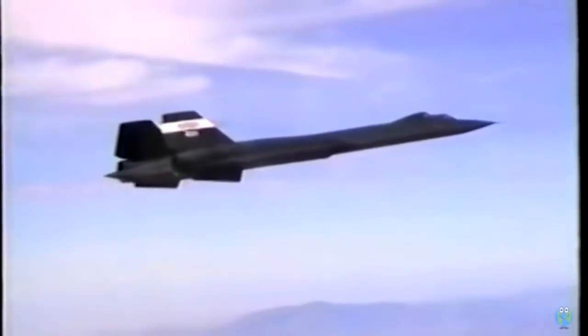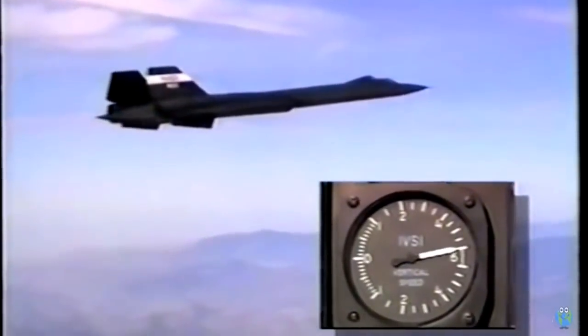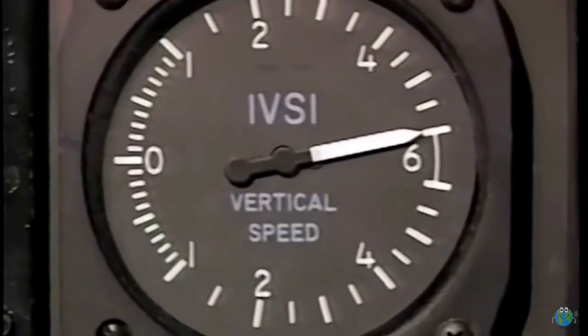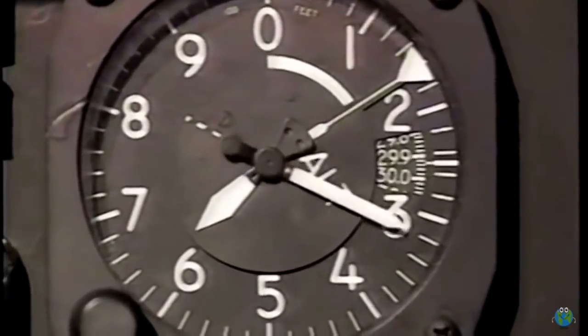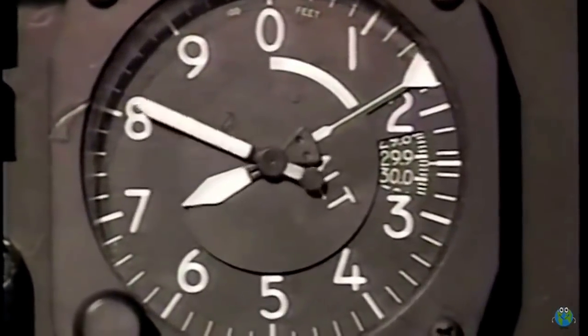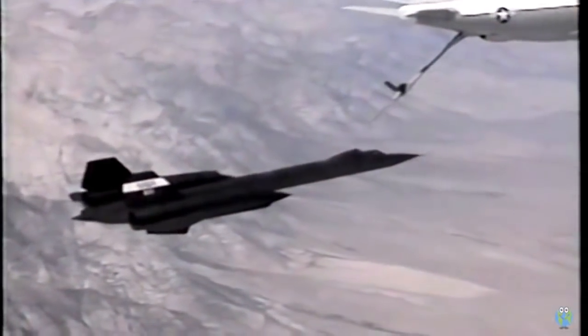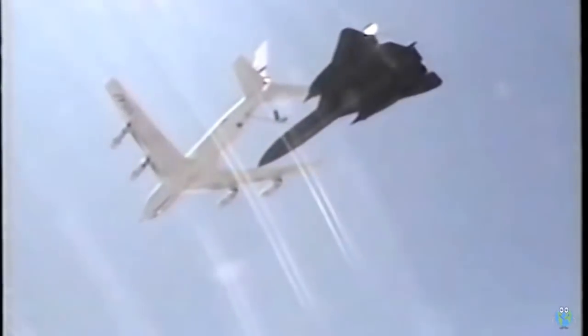Initial climb rate of the SR-71 is 10,000 feet per minute at an indicated airspeed of 400 knots. Not PSI is pegged out, but believe me, we're going up at almost 2 miles per minute. Just take a look at this altimeter. It takes only 3 minutes from brake release to reach the typical refueling altitude of 26,000 feet. Refueling usually is done at 350 knots, while the tanks are topped at 5,500 pounds per minute.